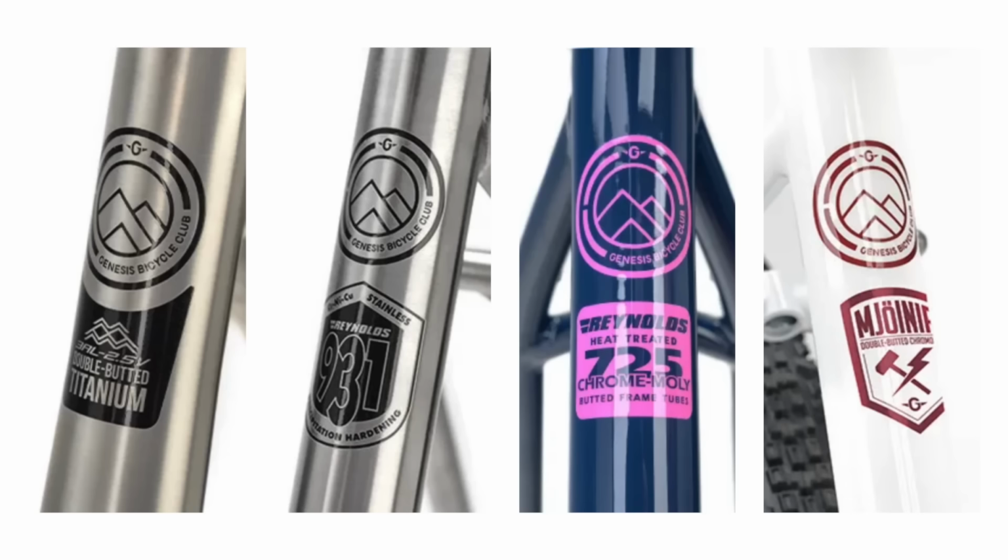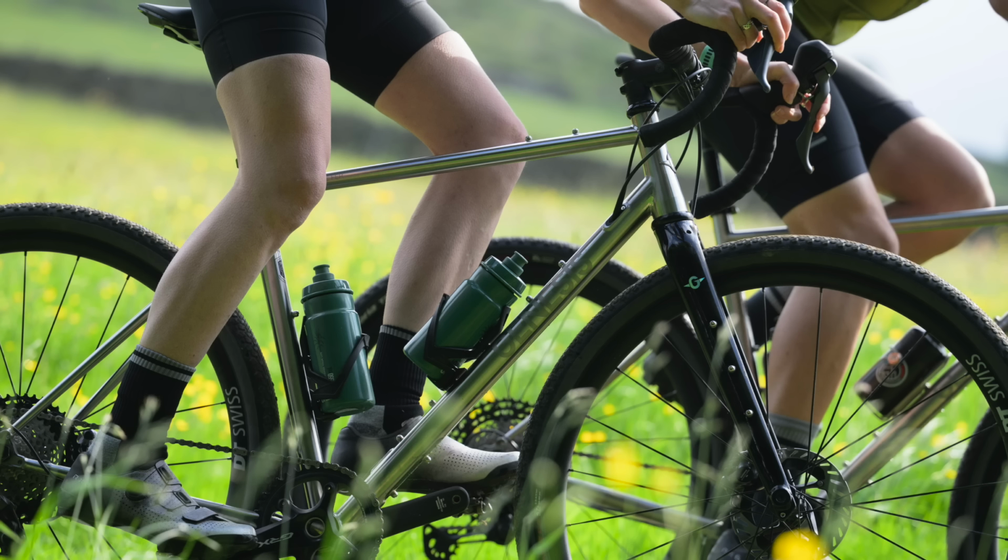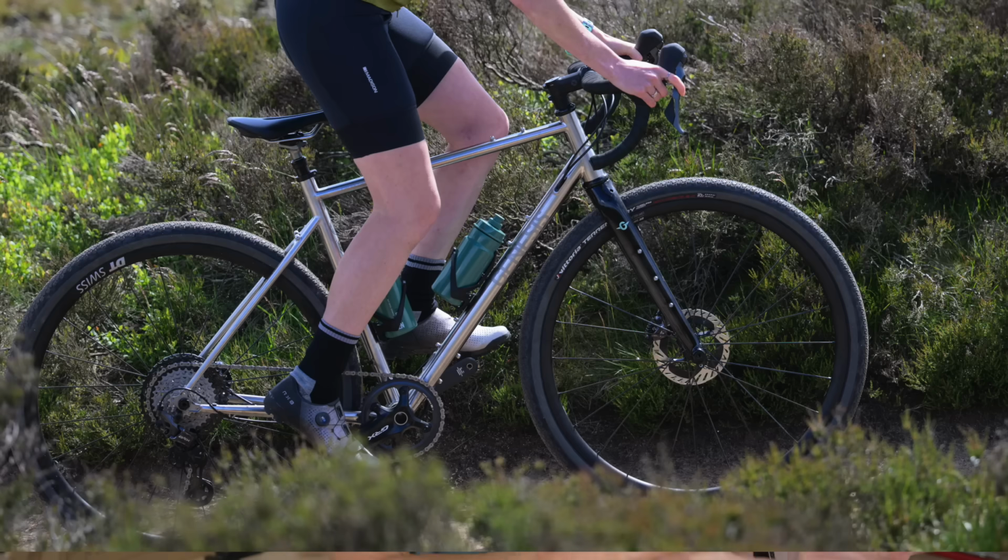As before, the frame is available in two steel versions, Reynolds 725 costing £900 and stainless steel 931 costing £2,500, and a titanium option costing nearly £3,000, or buy a complete bike with prices ranging from £1,200 up to £2,800.